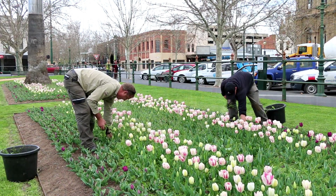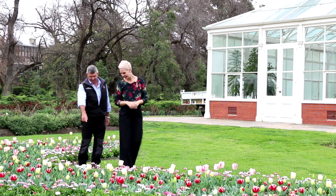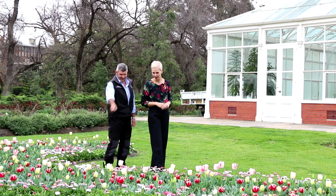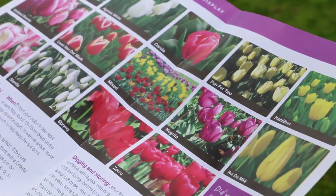All right, and curator tours have returned, so what can people expect when they book in for a tour? Well, curators are the guys that actually plant the tulips, so they'll be able to give people some knowledge into soil type, how to prepare their soil, how deep to plant their tulips when they get them, and what varieties they may be able to have as well. We've got a booklet with all the different varieties in them, so people can then pick and choose what they like. Curator tours run from September 13 to 24.